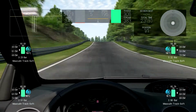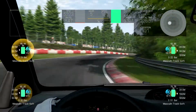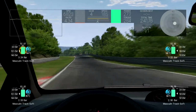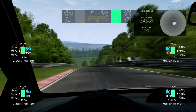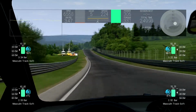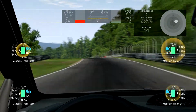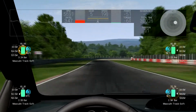I shouldn't need 6th too much over the course of this lap. I'm going to take a bit of a risk here and take this at a speed much higher than I'm used to. Or, you know, the exact same speed because I feathered the throttle too much. In theory, I should need 6th coming along here. In theory and practice, no. Whoa!